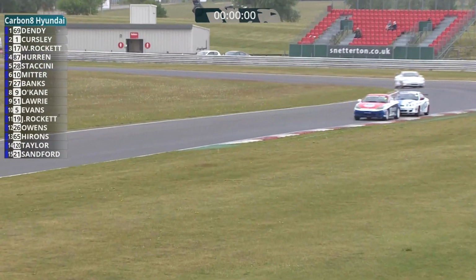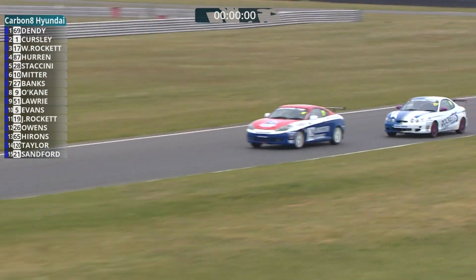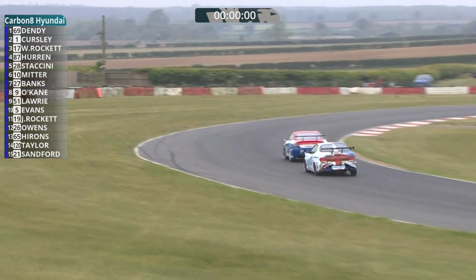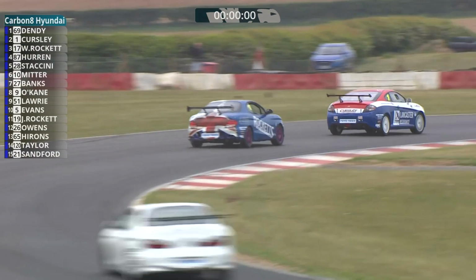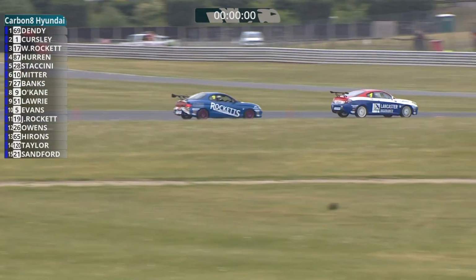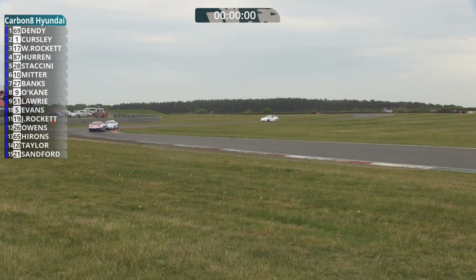Wayne Rocket is not finished yet. He's having a go at Alex Kersley. He wants 2nd place. 2 big guns of the series, arguably these two. Quick stab of the brakes there through the bomb hole and Coram just for confidence. They're up in towards Murray's though for the final time. I don't think Rocket's going to get through. It's going to be a win though for Alistair Dendy.